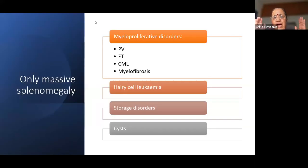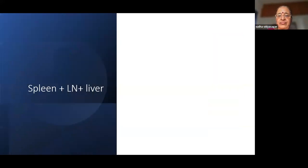Okay, fine. So remember that a hydatid cyst or a splenic cyst can present with just a mass. Let's sum it up for massive splenomegaly alone, nothing else wrong with them. Your diagnosis is myeloproliferative disorders, in which you get PV, ET, CML, and myelofibrosis. You have hairy cell leukemia. You can add your mantle cell lymphoma there, and the storage disorders and the cysts. Got that? So it's only a massive spleen, nothing else wrong. Then think of this kind of differential.